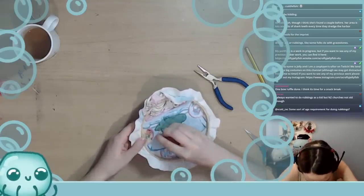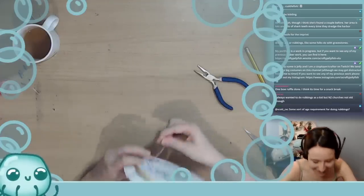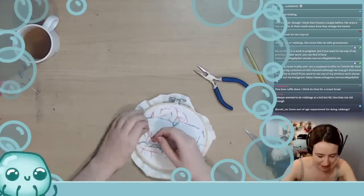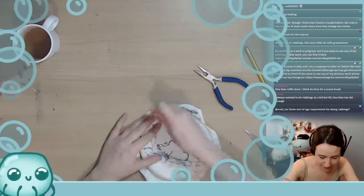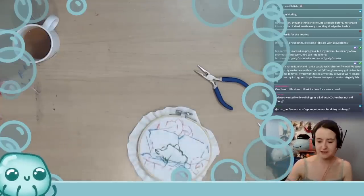Oh, I'm gonna very much be playing thread chicken here, but it'd be nice to finish it in one go. I think that's not gonna happen though. You know what, it's fine. I've got a whole nother piece that I can use. Why am I playing thread chicken? There's no reason. Go and pull that through there. Nice knot.